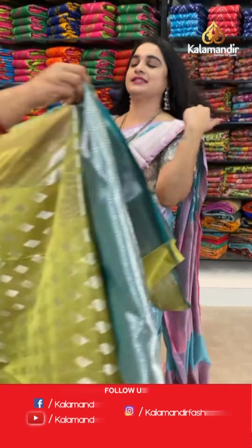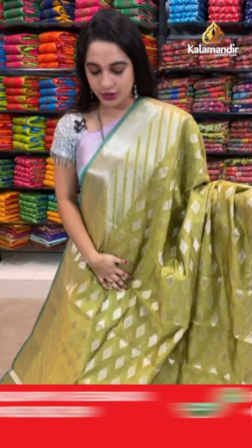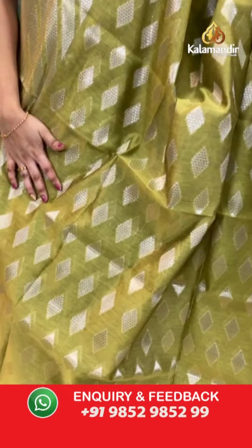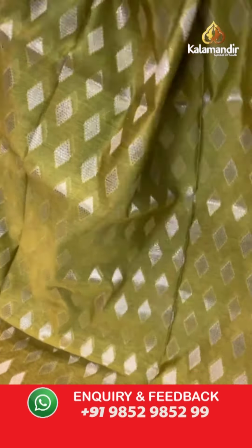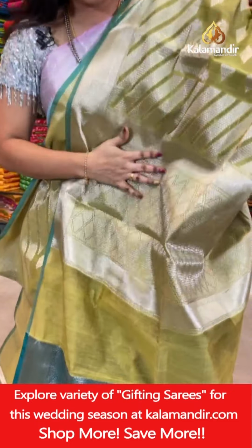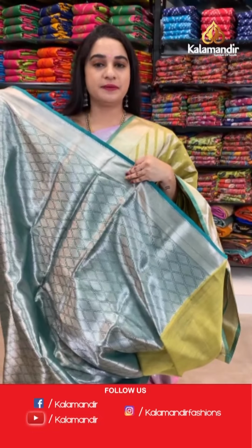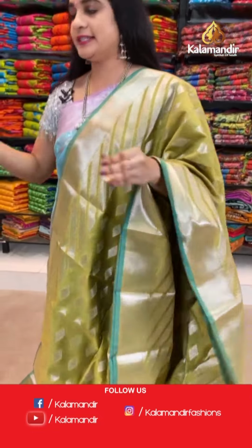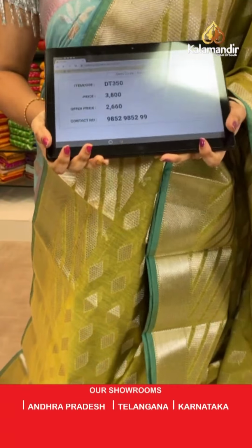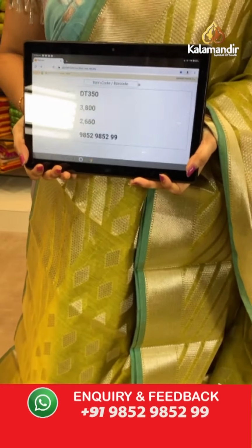Moving on to the next saree, a very classic mehendi green and rama green combination. You can check the body with diamond booties, horizontal diamond booty, and the border contrast with brocade lines and cross lines. The pallu is contrast self-color pallu with the diamond brocade, paired with a contrast brocade blouse along with the border. Saree code DT350, actual price 3800 and the offer price is 2660 rupees only.